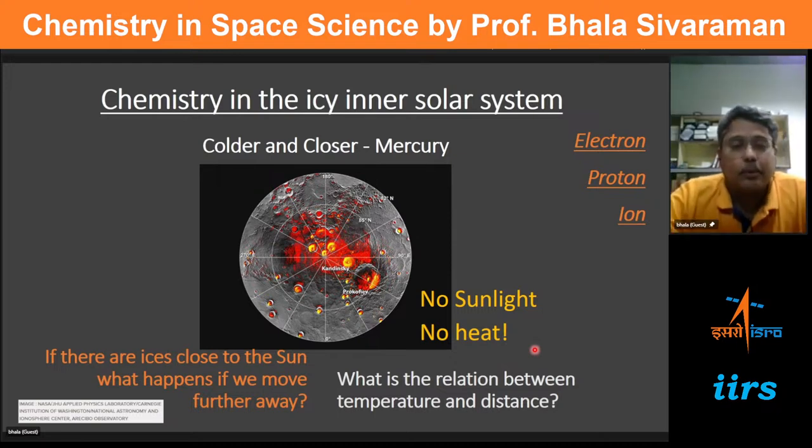Nice. So there is ice close to the sun. What happens if you move away from the sun? You know the temperature distance relation: if temperature is proportional to 1 over root d, where d is the distance from the sun, the temperature is going to fall a lot.